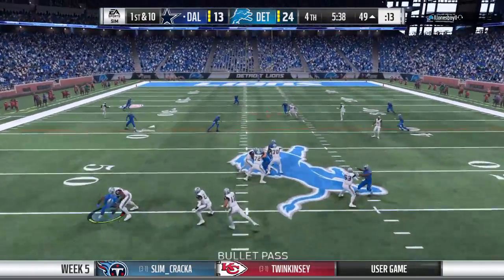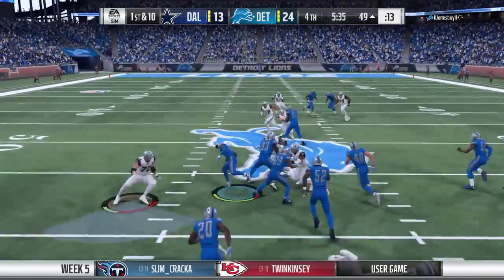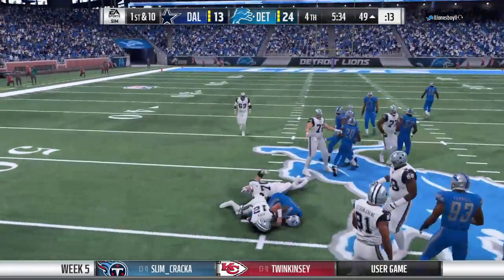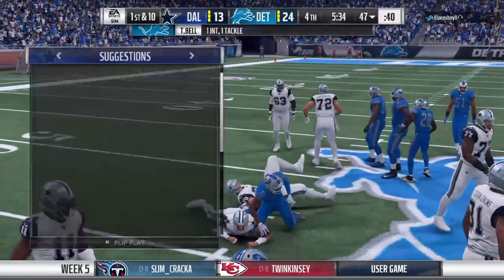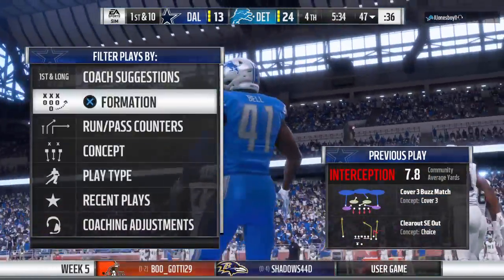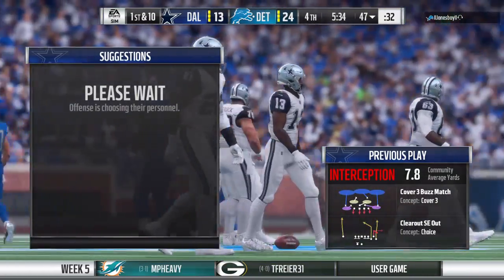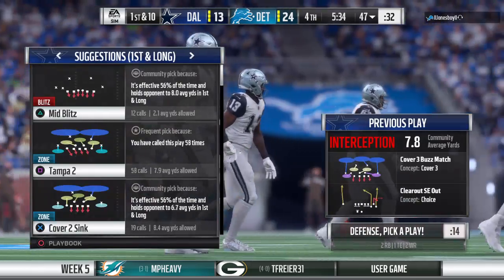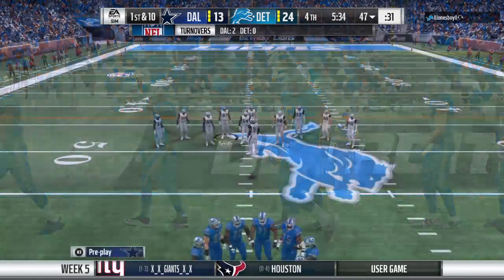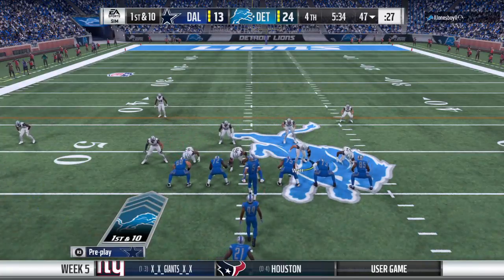On 1st and 10, Kaiser into heavy traffic, and it's intercepted. Picked off near the 32. And the return stops just a few yards shy of midfield. They'll spot the ball at the 47-yard line. Partner, we always talk about possessions being at a premium in these games. And now in this situation, throwing an interception here when you have to claw your way back in, that one's going to hurt, and in a big way.